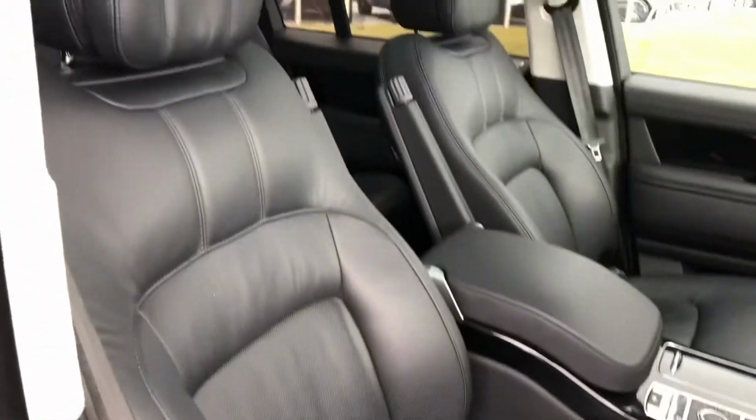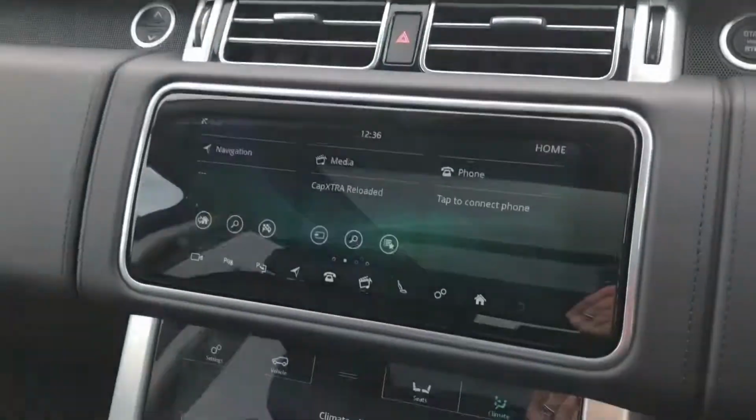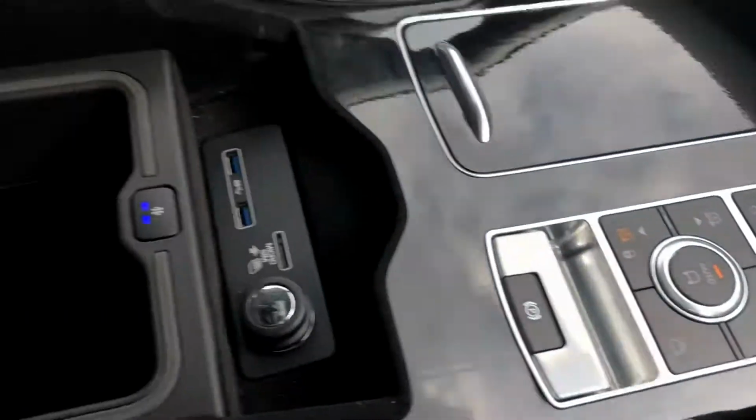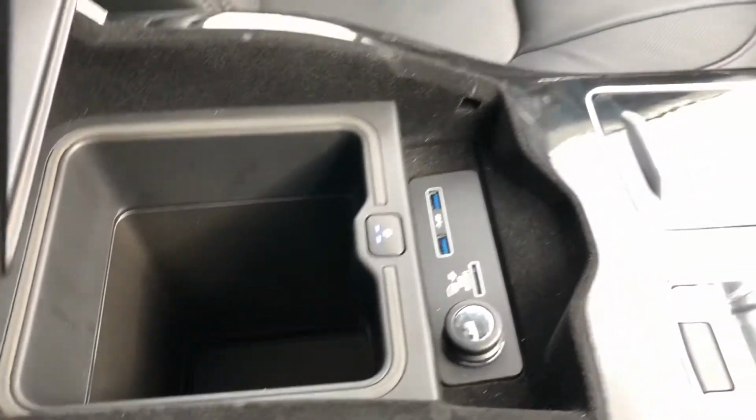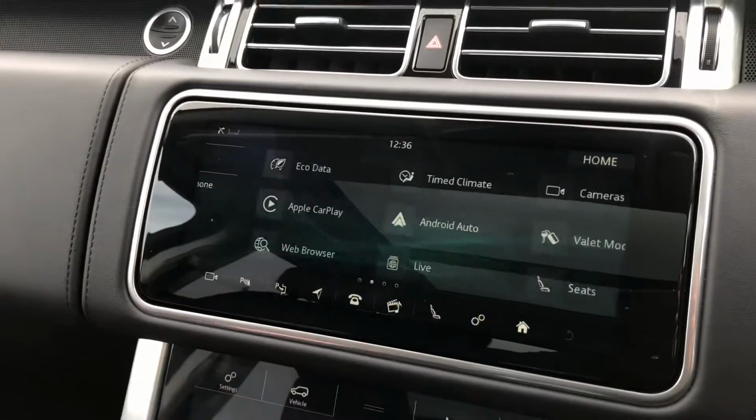Going inside the vehicle, you have an ebony leather interior, along with a sliding panoramic roof, which is great for letting in more light. You have a front centre console cooler compartment, which is handy if you go on long journeys and want to keep refreshments cold.